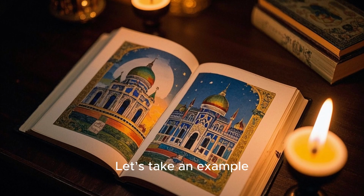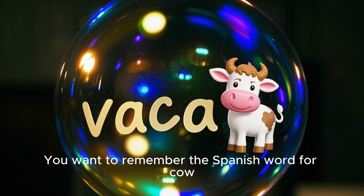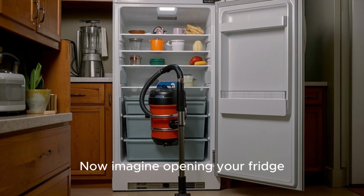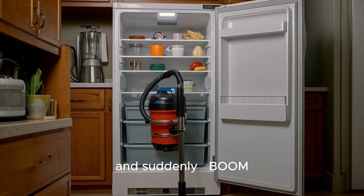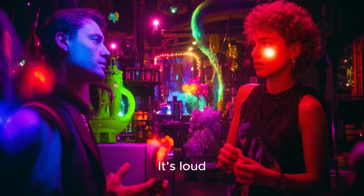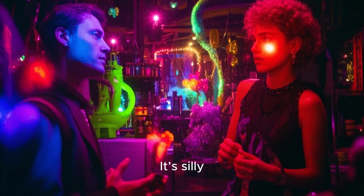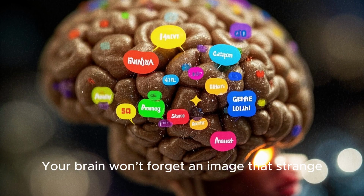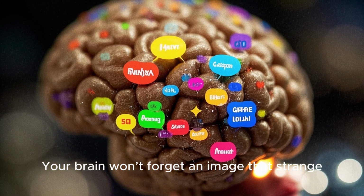Let's take an example. You want to remember the Spanish word for cow, which is vaca. Now imagine opening your fridge and suddenly, boom, a giant vacuum cleaner is sucking in a real cow. It's loud. It's silly. It makes no sense, but that's exactly why you'll remember it. Your brain won't forget an image that's strange.